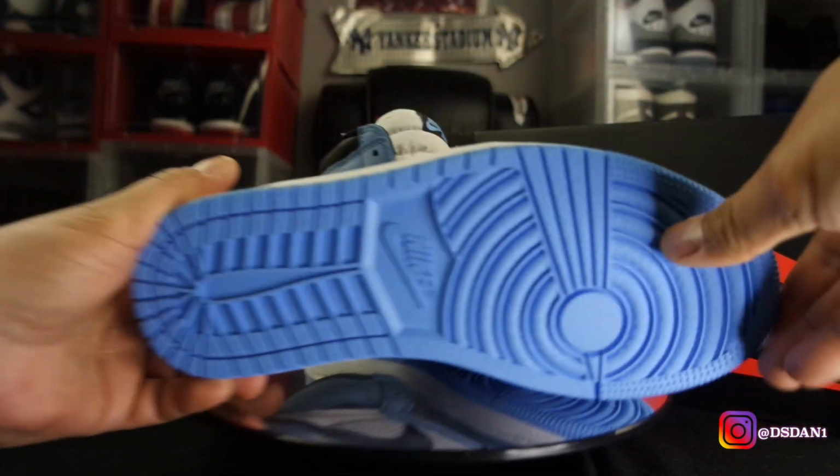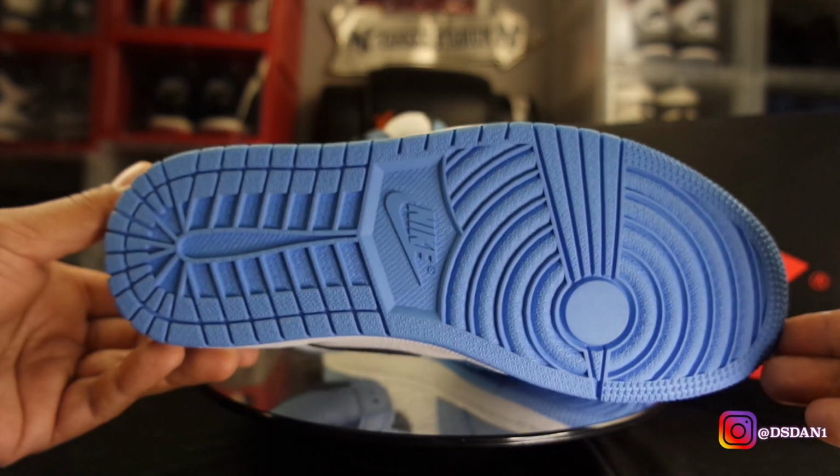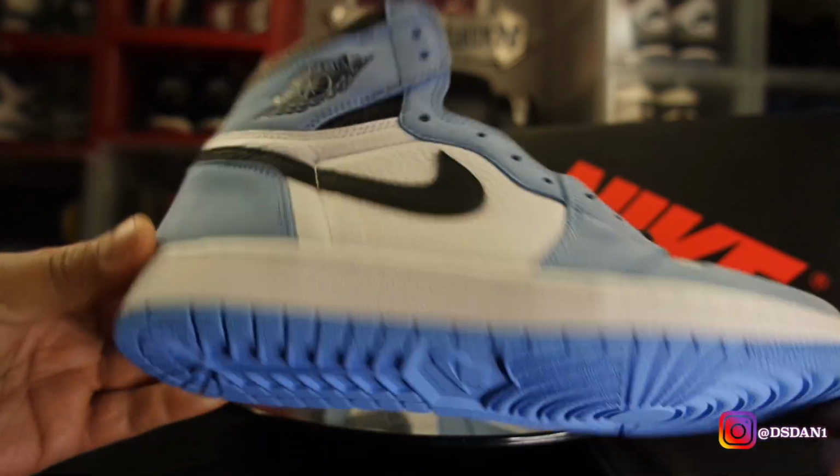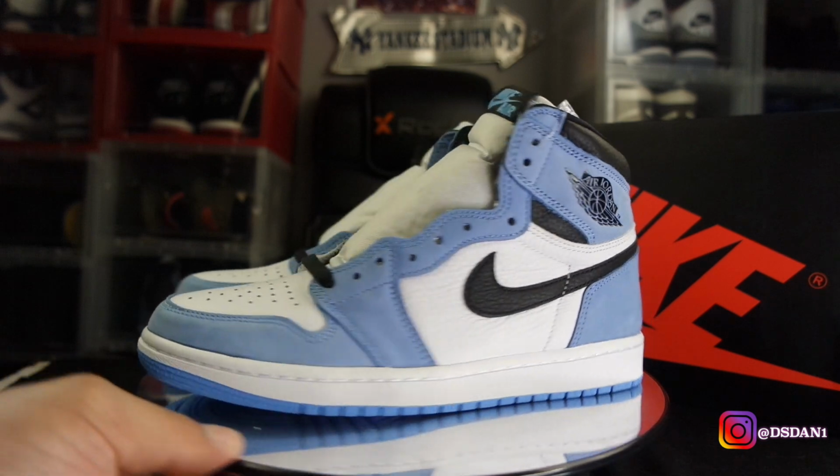Now let's take a look at the bottom. University blue bottom, like I said, is different. Look at how it's picking up right here, and then look at the upper. You see how it's lighter on the upper? Nike branding in the bottom. Air Jordan 1 University Blues.